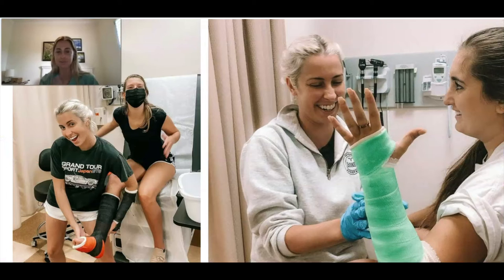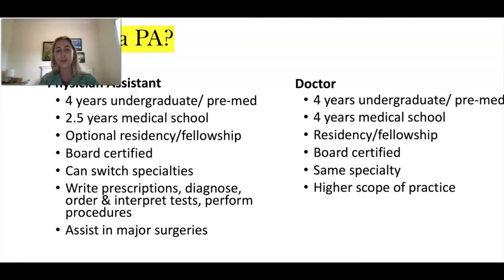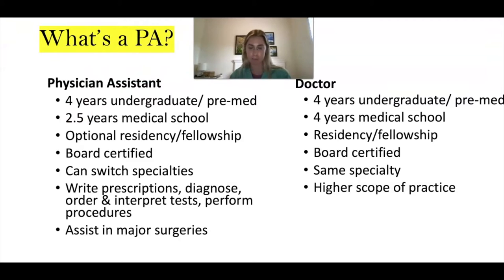So first thing, what's a PA? These are just some pictures of my classmates and I when we were a couple months back, or maybe about a year or so back during a casting lab. Just some pics to show. We do some cool things like putting on casts.